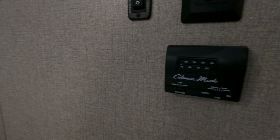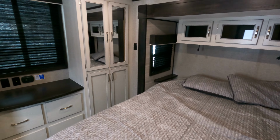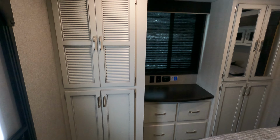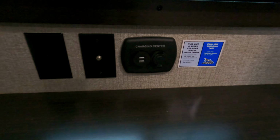But kind of looking into the bedroom, got your own climate control, so to speak. Nice big master, storage abound. There is laundry hookup in the back cabinets right here. Charging stations. They do a good job with these. I suppose if you wanted to, you could add a larger bed. You do have some side area on this, so.